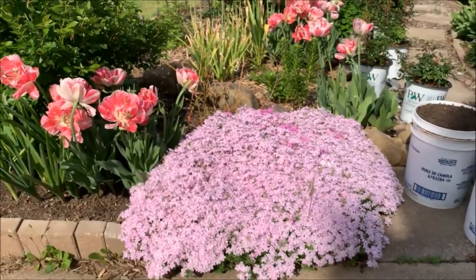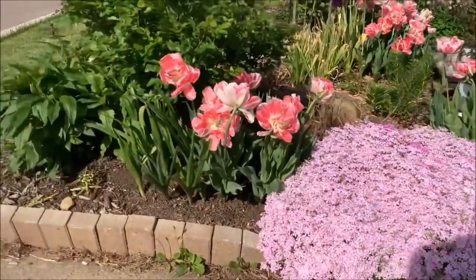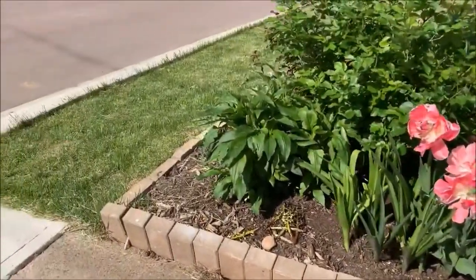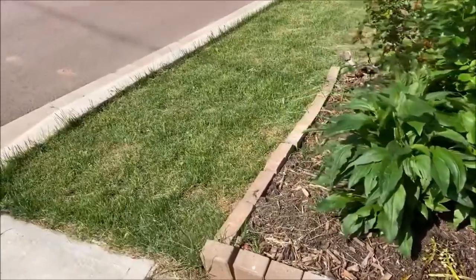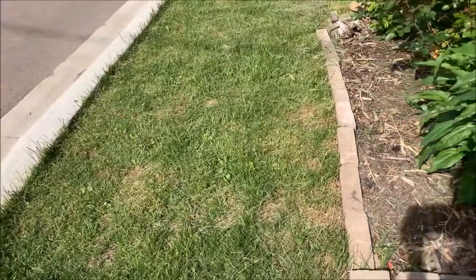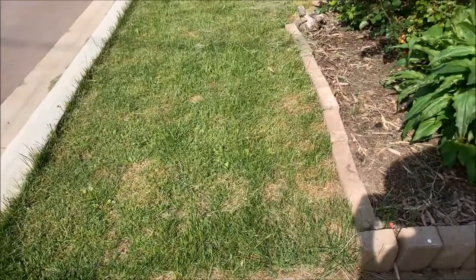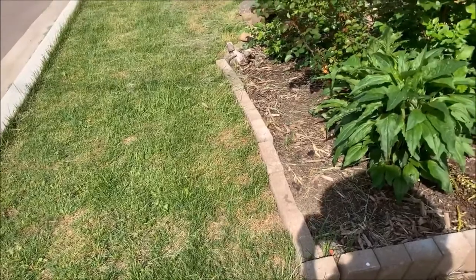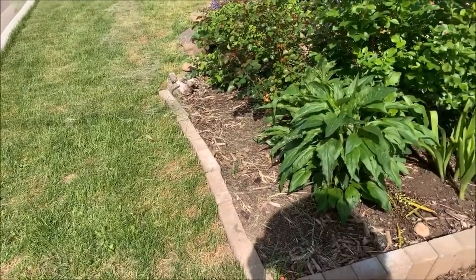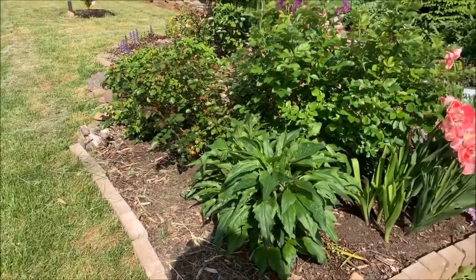So I almost wish that that plant was actually on this side right here. Wouldn't that be amazing if the creeping phlox covered this whole area here? But it's not too late, so I'll plant some creeping phlox here, and maybe, hopefully, in a few years' time, it will be as beautiful as that one.